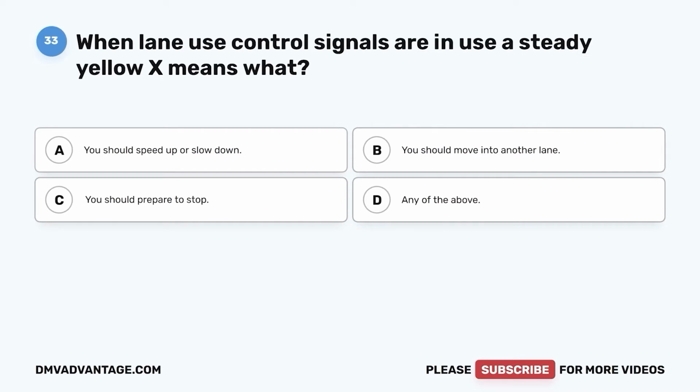Question 33. When lane use control signals are in use, a steady yellow X means what? A. You should speed up or slow down. B. You should move into another lane. C. You should prepare to stop. D. Any of the above. The correct answer is B.